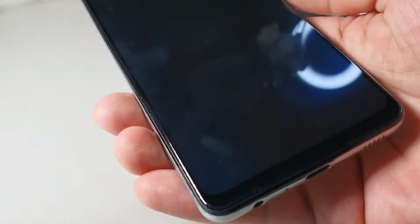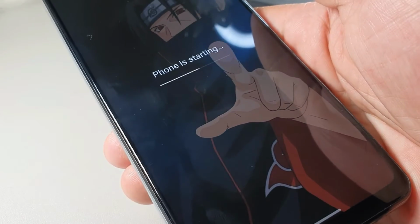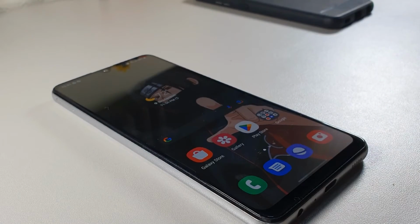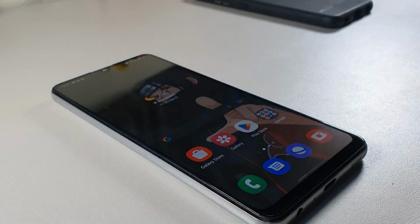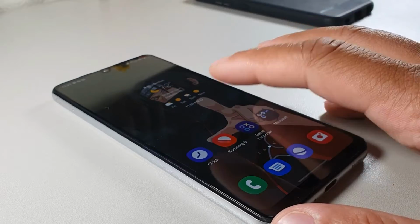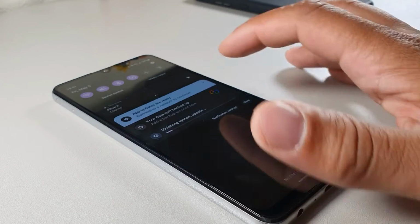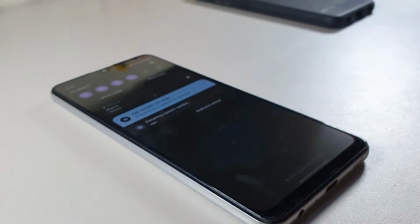But let's check it out right now, because it is up to date. All I have to do is enter my pattern in here, and the software is starting up. So I'm just going to let it load up and get back with it. All right, guys. Like I mentioned, this is Android 13 with One UI 5.0, and everything is loading up in the background right now. You can see it's finishing up, so it's going to be a little bit laggy right now, but let's wait for this to finish up, and then it's going to get a lot smoother.